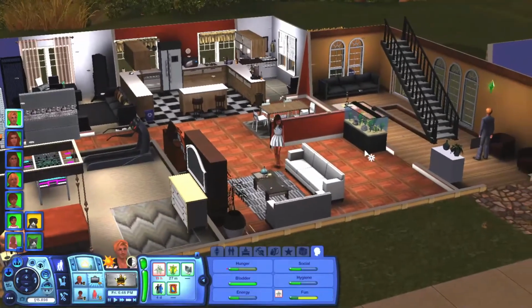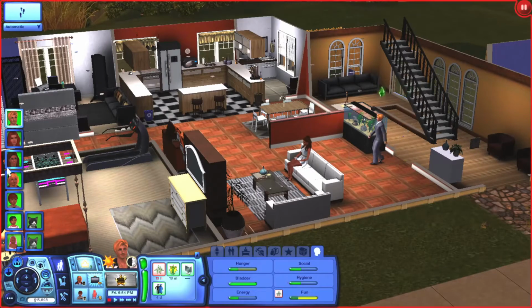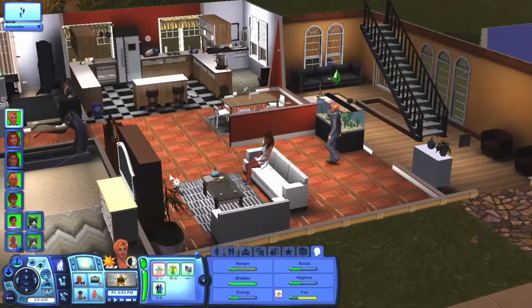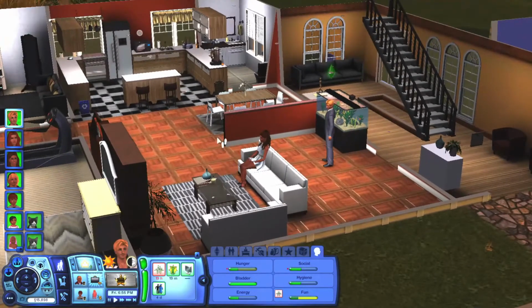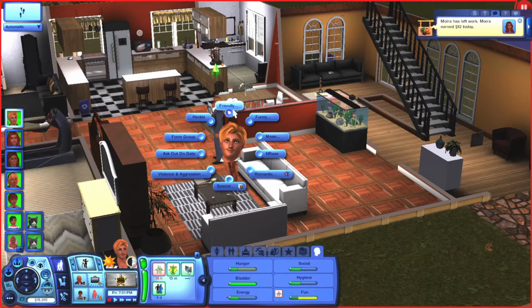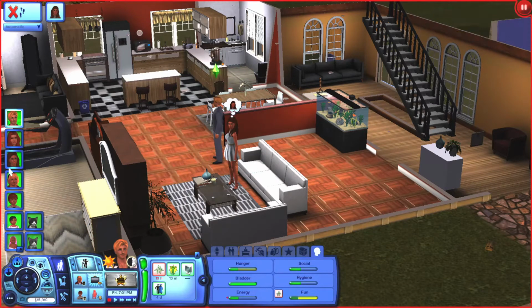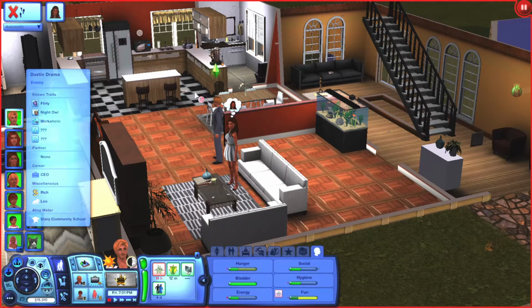Alrighty guys, so Dustin just walked in the door, and it's kind of funny. I told Kennedy to sit and watch TV, and the second she sat down, Dustin walked through the door. Also, Moira got stuck on her way to work. She was stuck in a wall, so she didn't go to work. She made $12 because I didn't catch it until there was an hour of work left. So anyways, ignore that.